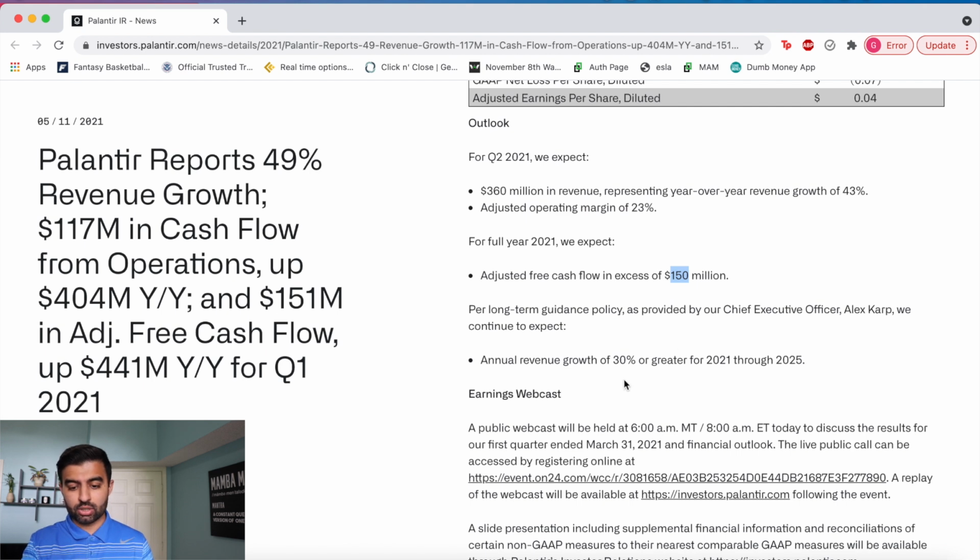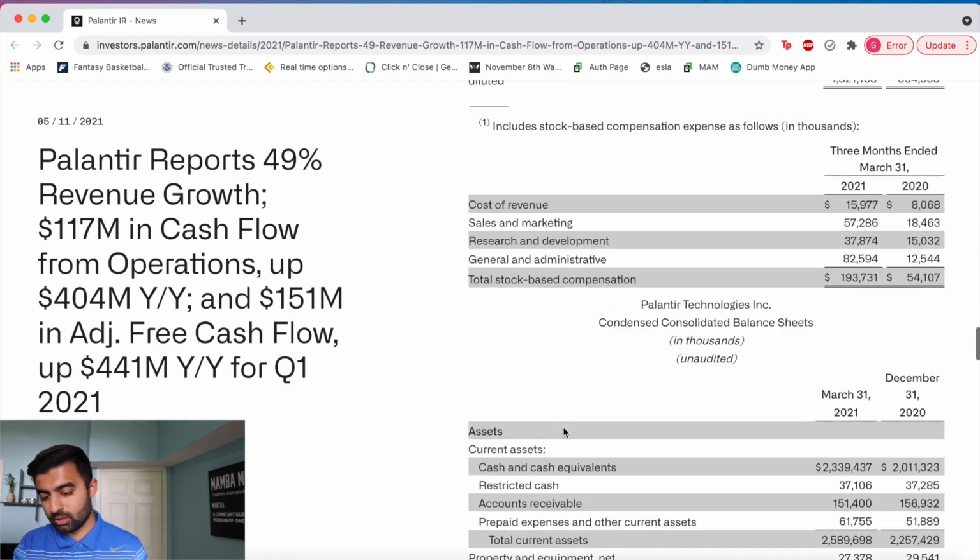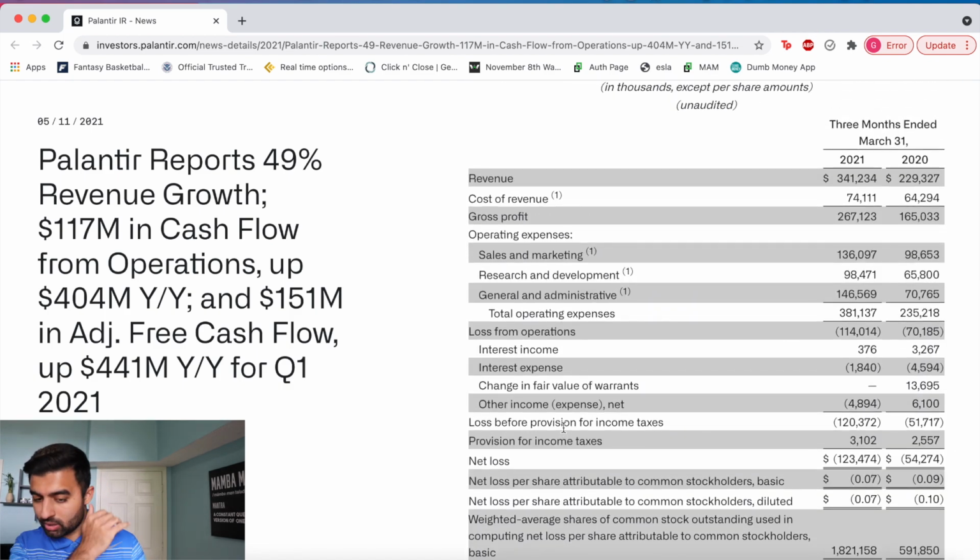And what they are talking about, this is key right here, annual revenue growth of 30% or greater for 2021 to 2025. So for the next 4 years, 30% growth a year. So that's absolutely amazing. Great numbers there, you guys. And this was, definitely, a welcome sight.